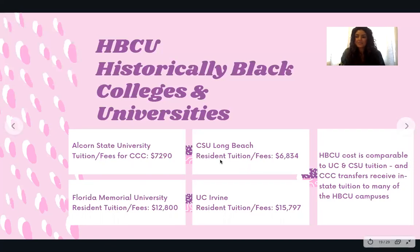And the fact that they will allow students to transfer and receive in-state tuition is amazing. And it's something that you should definitely consider if you'd like to attend a campus with the HBCUs.